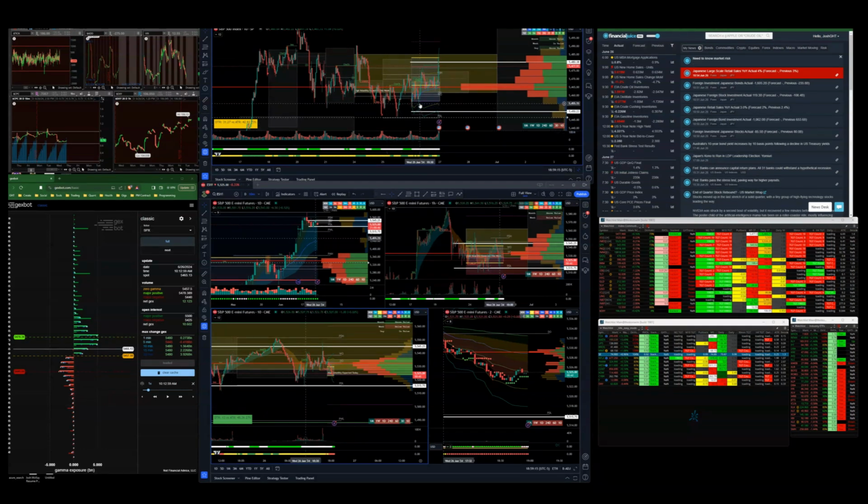Once we get past the data release, we get back into the zone, not only on the daily, but now we're back into the weekly. The way I'm looking at it is, we've got VWAP right here, and price looks like it wants to stick around on top of that. So we're trying to find entries that will get us there. I typically don't trade during lunchtime, so I'm going to wait towards the end of the day.